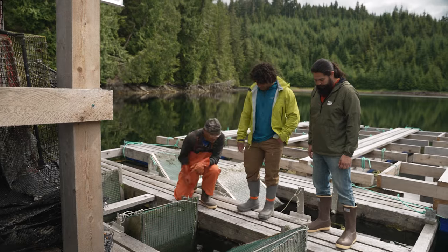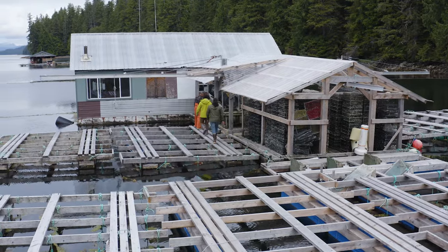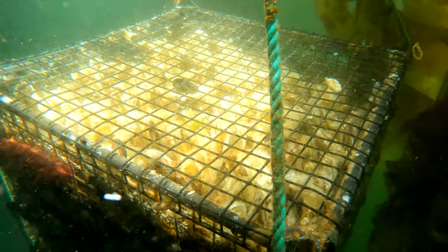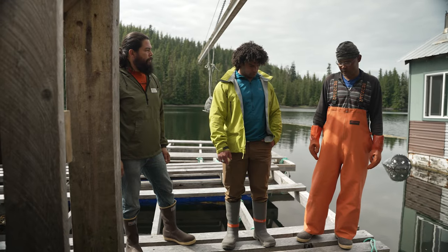You mind if I give one a try? Yeah, go ahead, give that a spin. There you go. And then after these, we'll see the mediums. So this is essentially step two, correct? Step two. How long are the mediums in here for? They're in for 3 or 4 months. Two scoops of the babies are in the tray, and they grow out to be this size, and then we'll separate them so we'll give them room to grow.